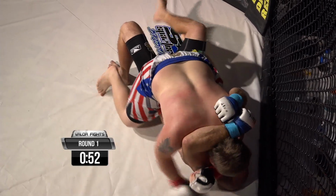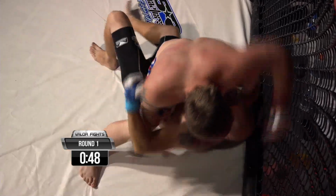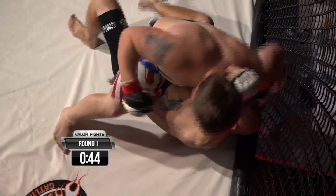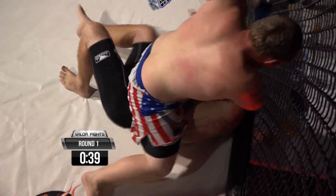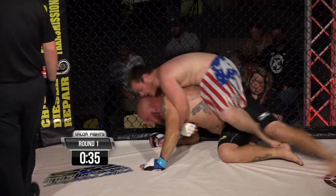So, great position here for Philpot. Troy Rutledge, he needs to get that bridge going and get out from under these strikes. Wow. Philpot raining down on Rutledge. What a posture here by Philpot. Rutledge in trouble, possibly. Gave up his back. Turns his back.